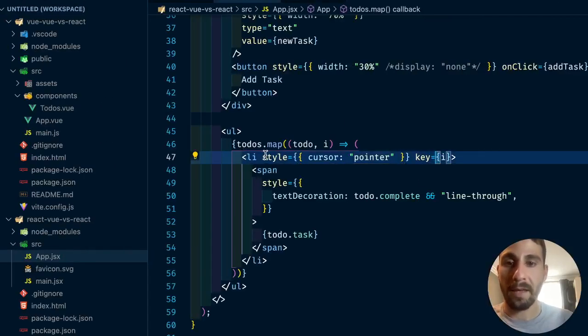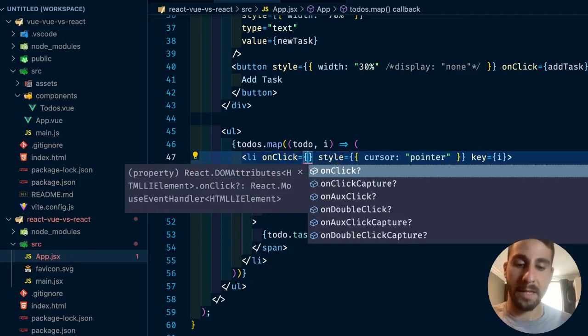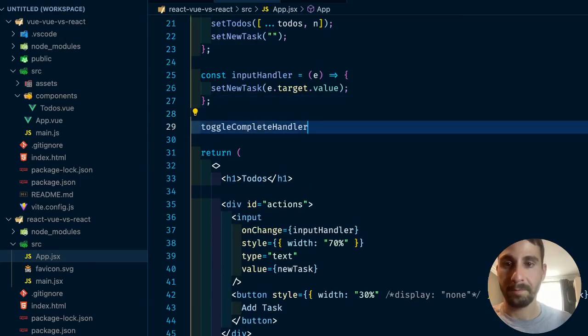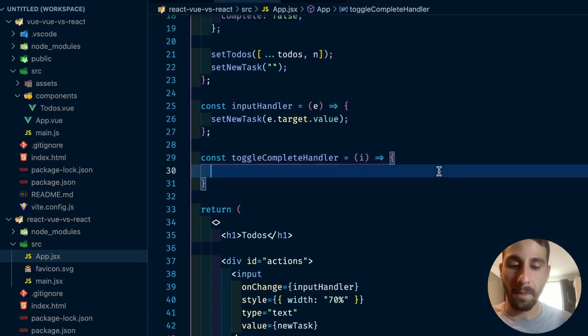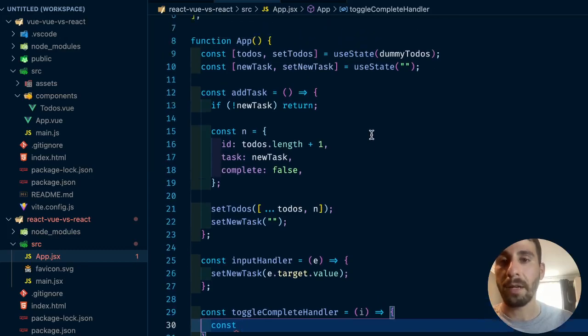So now we're going to add the click directive. So on click, we're going to say toggle complete handler. And let's create that toggle complete handler. And just like we did with the previous one, we need to pass in an index. And we're going to say, let's make a copy of the tasks. So we'll say const task. Let's just make a copy of it.